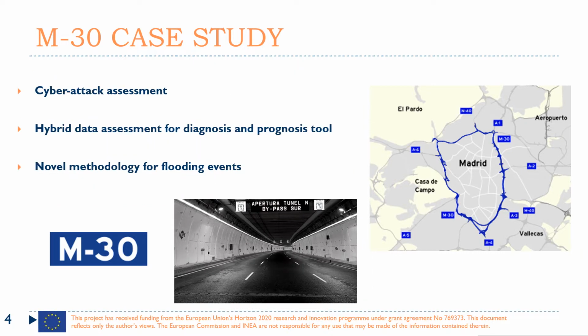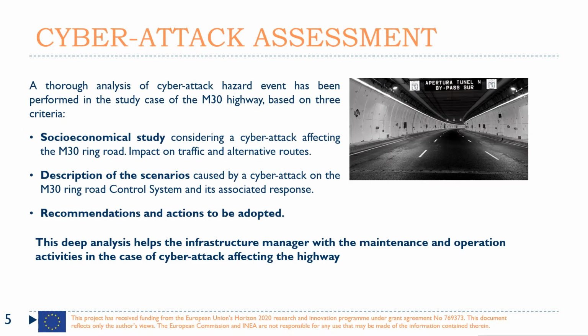For this M30 case study, there were three parallel focuses. First of all, a cyber attack assessment, then a hybrid data assessment for diagnosis and prognosis tool, and last, a novel methodology for flooding events. In the next two slides, I'm going to focus on the cyber attack assessment.